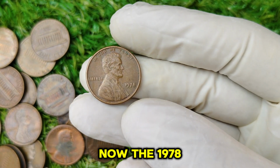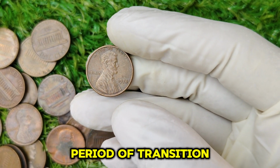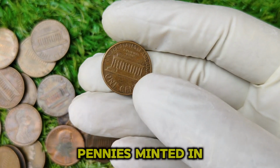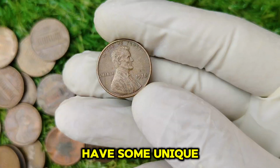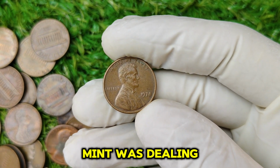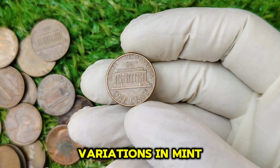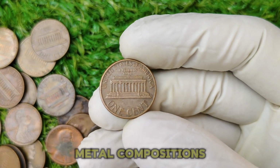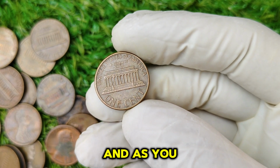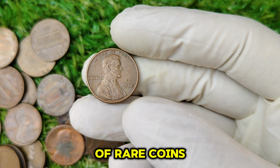Now, the 1978 Lincoln cent is an interesting coin because it was produced during a period of transition in the U.S. Mint. Pennies minted in the late 70s have some unique characteristics that set them apart. During this time, the U.S. Mint was dealing with a variety of production issues, including die errors, variations in mint marks, and differences in metal compositions. And as you may already know, these slight variations are often what drives the value of rare coins through the roof.